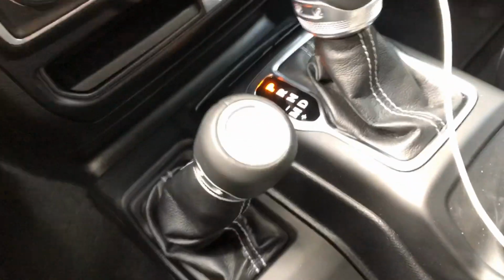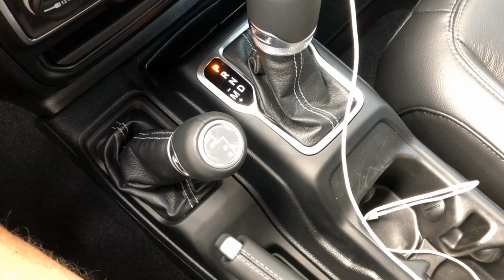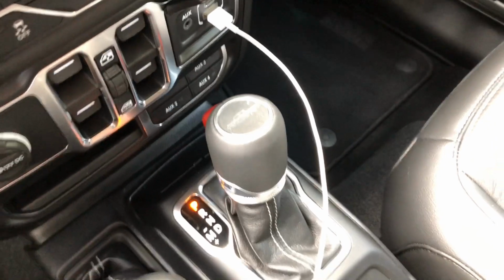Currently, I'm in, can you see it? No, maybe, no. There we go. I'm in 4 high because I had to go through a little rut to get in here. Yes, that was my hairy leg. 8-speed automatic transmission, which is one of the options in my tester.